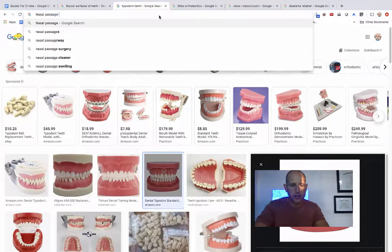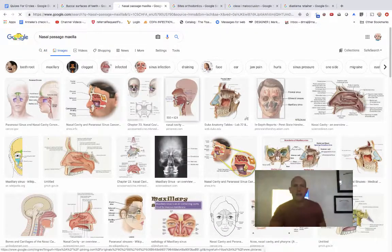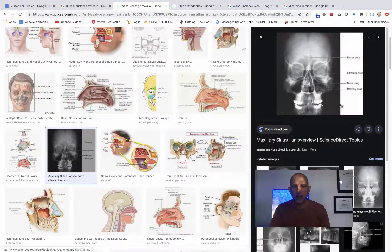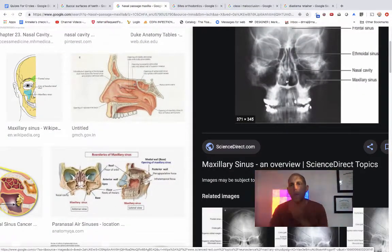Nasal passage, maxilla. So there's something else I'm really passionate about, which is human anatomy. And when you look at the skull here, you can see this is the front of the skull. These are the eyeballs. Here's the nose. Here's the teeth. You can see that the roof of the mouth is also the floor of the nasal cavity. So if the nasal cavity, which is the nose cavity, is too narrow, from here to here, then it's difficult for the patient to breathe.